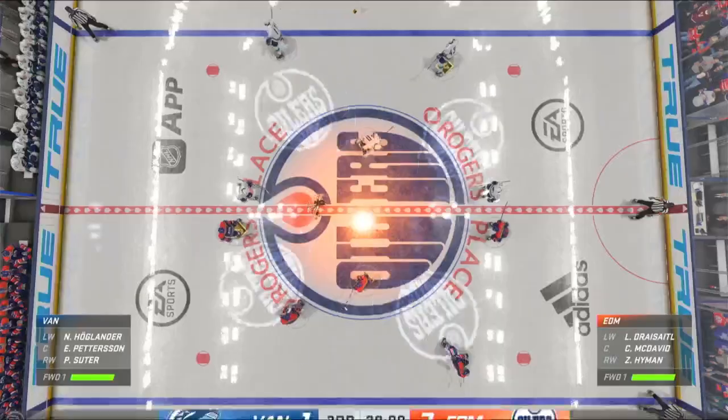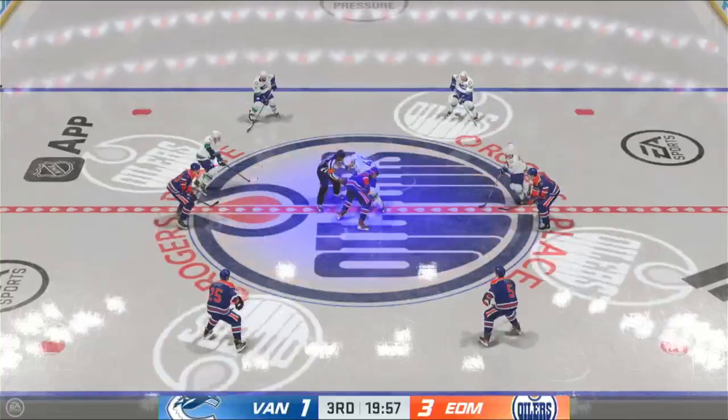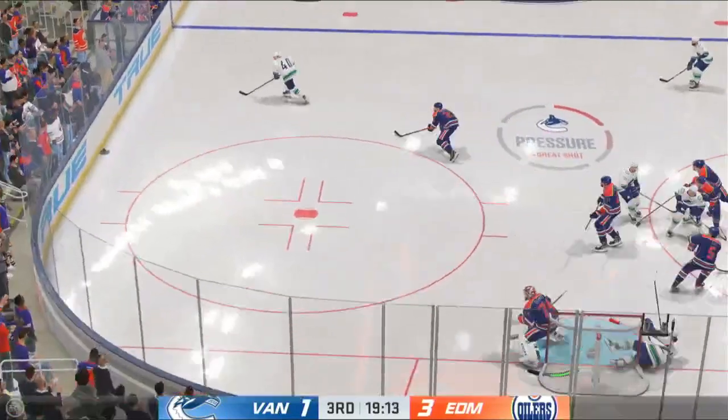Players are set, officials are set. Third period action is coming up. And this one's underway here in the third. Cheryl, 40 minutes in the books now played. How do you view this one?